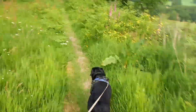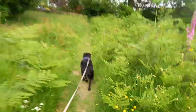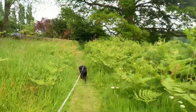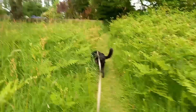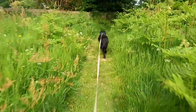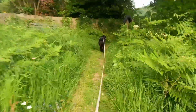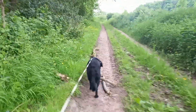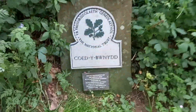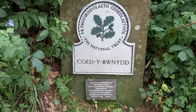Okay, Otis, let's go and find the Iron Age fort. But Coed y Bwnydd, which is probably about 2 miles from here, I guess. No, maybe about a mile and a half walk. And quite a few stiles and gates ahead of us. Oh boy. And here we are, Coed y Bwnydd.